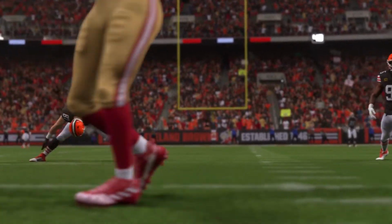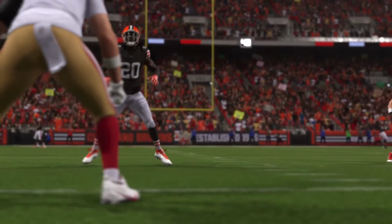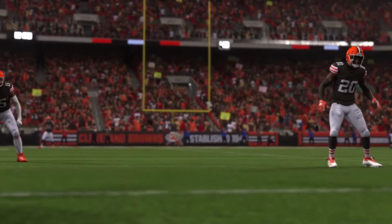On the other side of the field for the visiting 49ers, they've come in on a nice run of recent form, 4 wins out of 5.